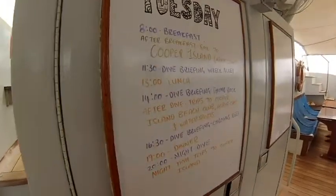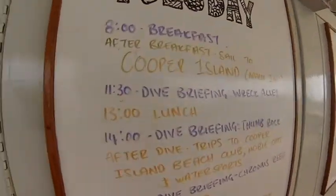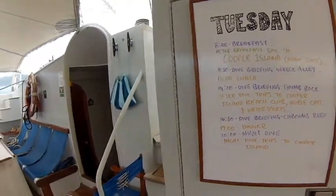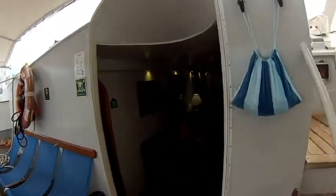Here's a quick look at the activity schedule for the day. You'll notice a lot of dives listed. We typically did between 2 and 3 dives per day, sometimes 4.